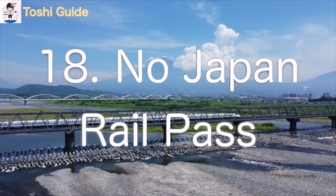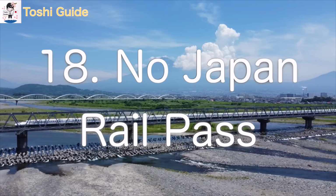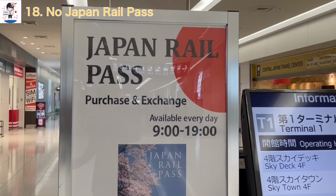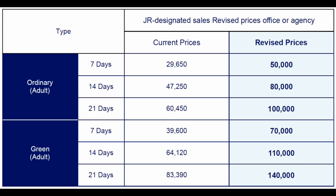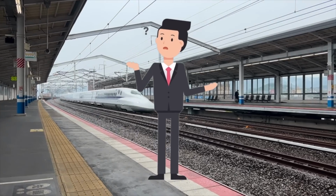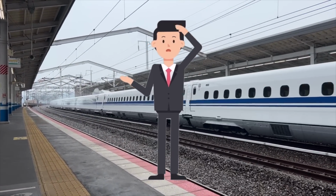Number 18 is No Japan Rail Pass. As you may already know, the Japan Rail Pass has seen a significant increase in its cost since October 2023, about 1.6 times the original price. And it's got many of you wondering, is it still worth it? I got this question a lot from my viewers.